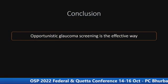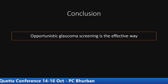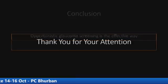In the end, I will conclude that opportunistic glaucoma screening is the effective way for glaucoma screening. Thank you for your attention.